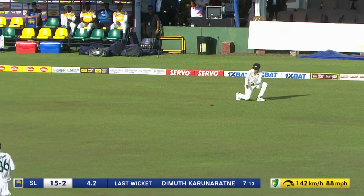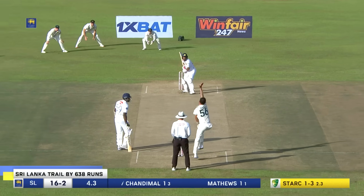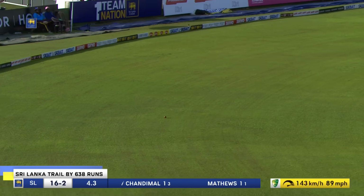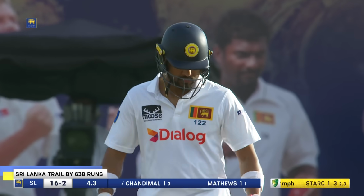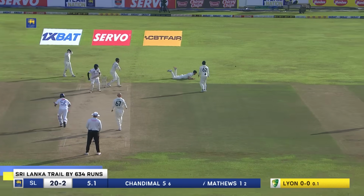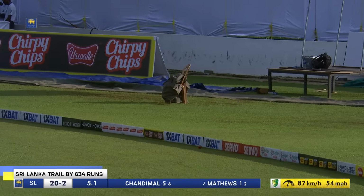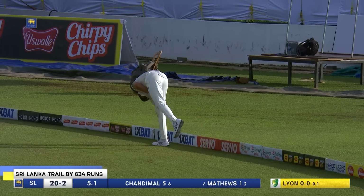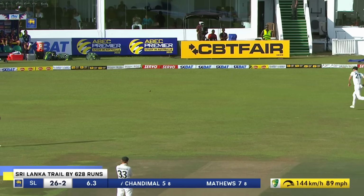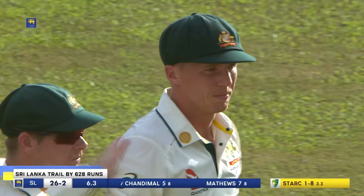Off the mark. Chandimal, loved the sound. That was four. Brilliant timing. Gets this with that pace, he gets a bit of bounce, and that's gone for four, but certainly there was a bit of bounce and turn for him. Chandimal, oh man, goes hard, really hard. They'll come back for two.